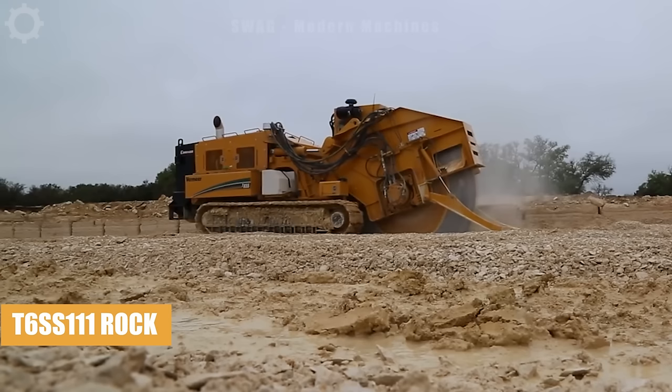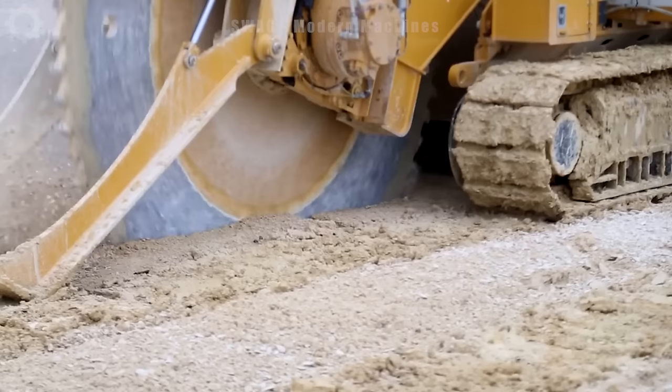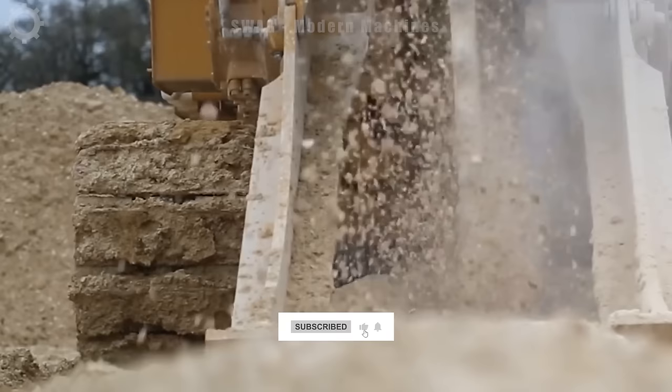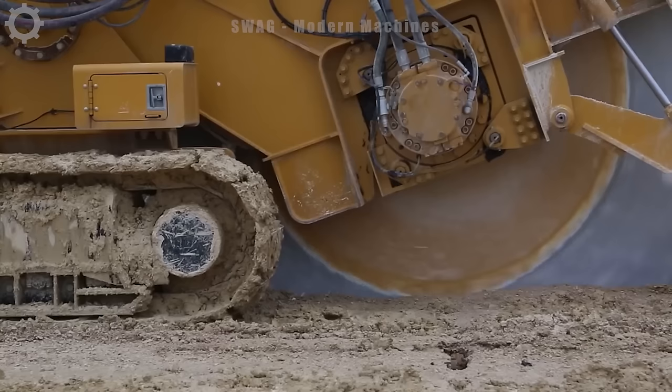The T655 is a powerful and versatile trencher designed for heavy-duty trenching operations. It comes equipped with a range of advanced features, allowing it to easily cut through even the toughest soils. This is an essential tool in many construction and agricultural applications. The excavator is equipped with electronic level control and digital display, enhancing operation and monitoring capabilities.